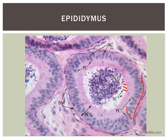So it looks like it's multiple layers, but it's not. It's just one layer. So it's your pseudostratified epithelium. Now the epididymis also has various secretions which will help the sperm mature, to be able to be motile, and have the ability to penetrate an egg.